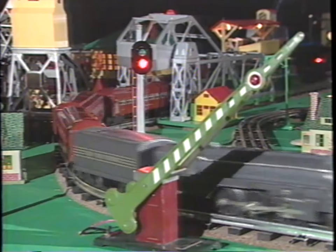And so on September the 29th, 1995, Lionel Trains, Inc. became Lionel LLC. The new Lionel hit the ground running. The new regime was eager to impress and came out with several new upscale items, including the Commodore Vanderbilt with scale heavyweight Pullmans.